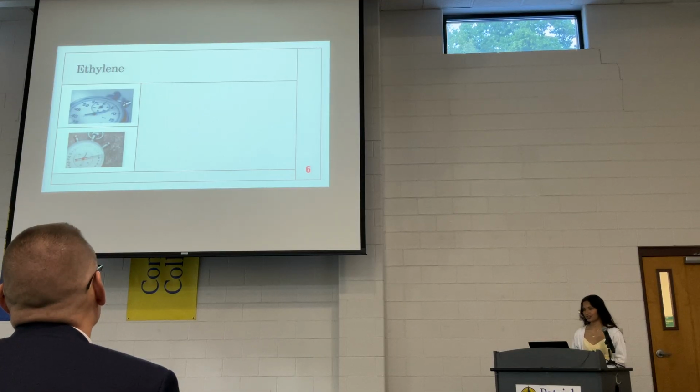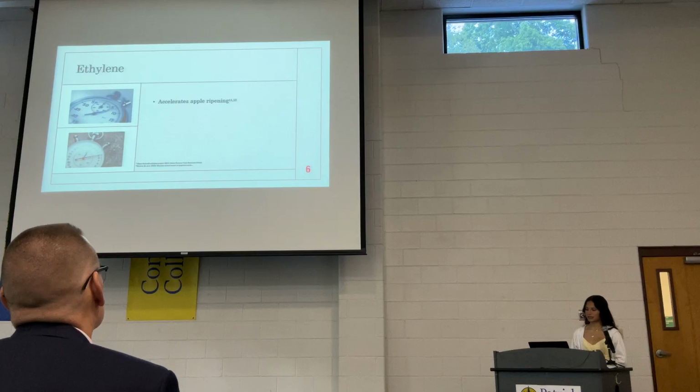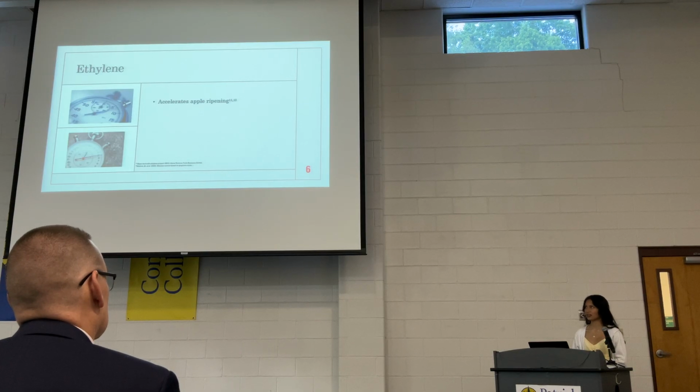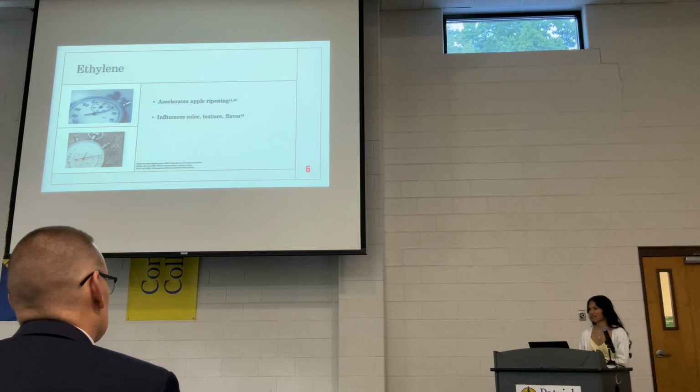While apples offer numerous health benefits, their quality and ripening processes are heavily influenced by a hormone called ethylene. Ethylene is a gas that helps trigger fruit ripening, and it changes the fruit color, texture, and flavor. And growers use tools to slow it and speed it up.